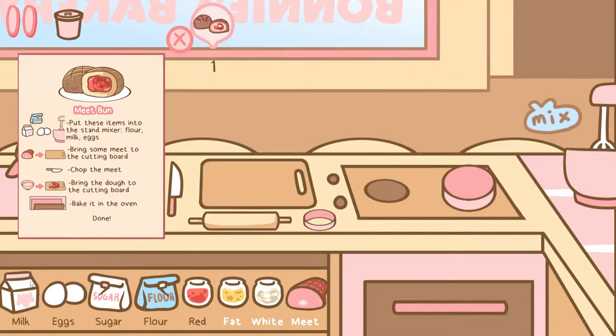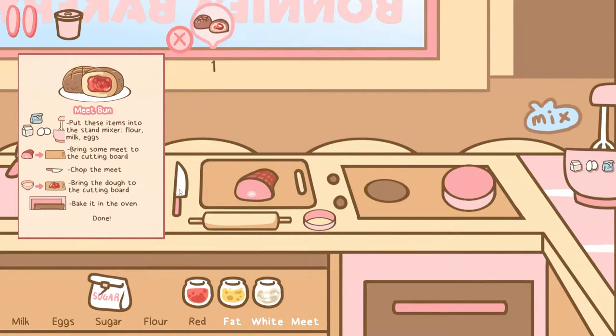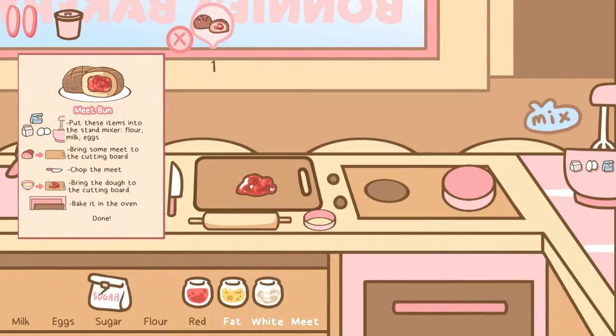Okay. Flour, milk, and eggs. Flour, milk, eggs. And then bring the meat to the board. Chop that up.